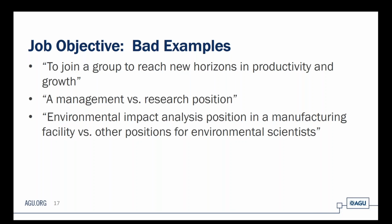Environmental impact analysis position in a manufacturing facility versus other positions for environmental scientists. This one's better, but it's still bad. Why is it bad? Go ahead, tell me in the question box. Yeah, so you're right, Elizabeth. Again, this is another example of where they put versus. Never want to compare two things. Just tell them what you want. No need to say that something isn't as good as what you want.